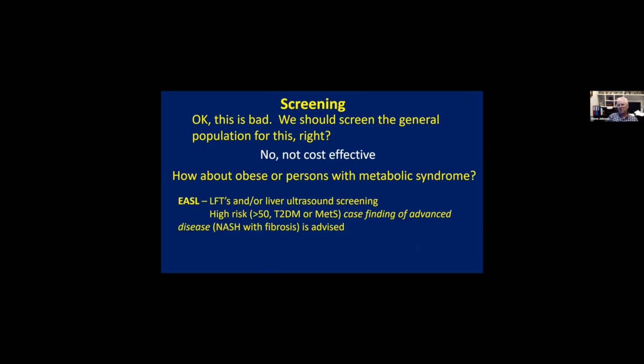So should we screen for this disease since a quarter of the world's population has it? Well, nope, it's not cost effective. Too many people have it. And how about we just screen the big people or people with known metabolic syndrome? Well, then it's controversial. You can kind of pick the team you like and do it or not. It depends on who you look at: the Americans, the Europeans, or more in Asia. It's all just different.